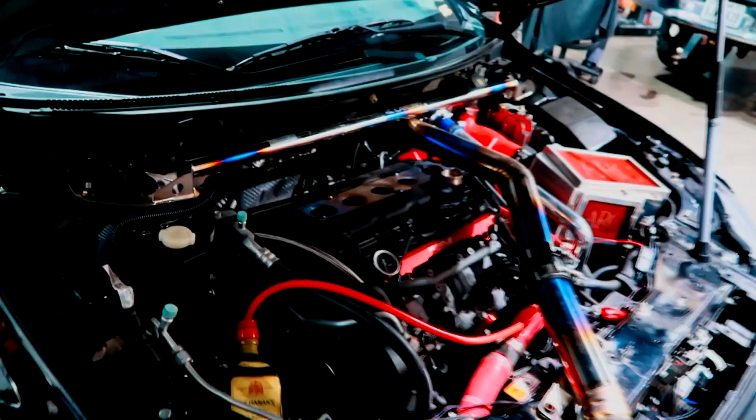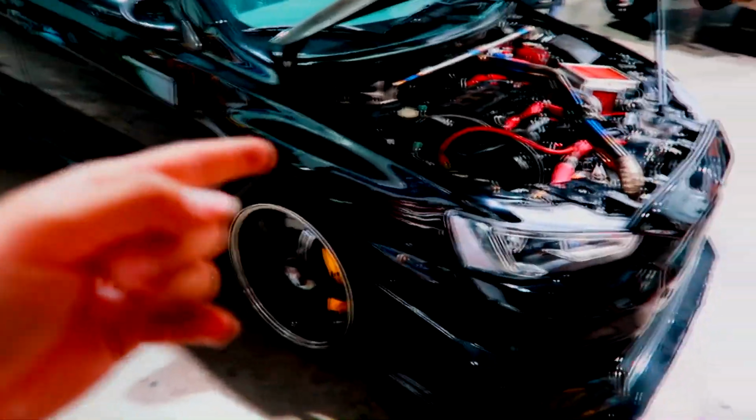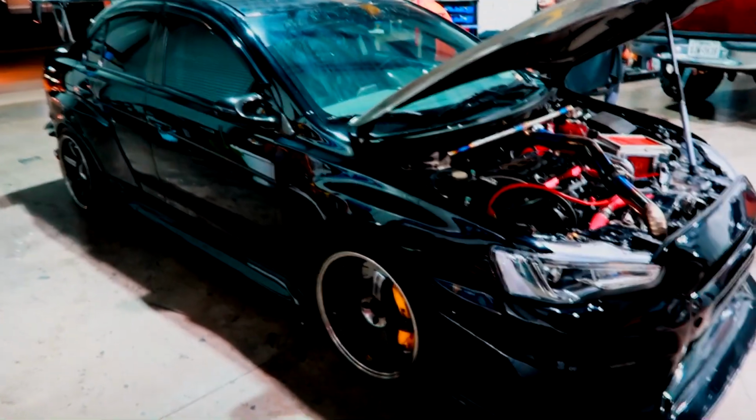It's not a daily driver, and if you're wondering whether you can boost your Lancer in a weekend, you can, but you might run into issues. Definitely recommend having a second car just in case.